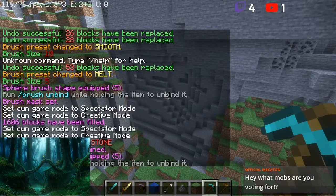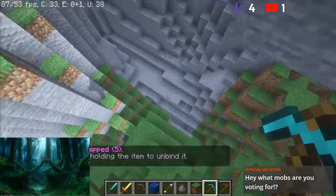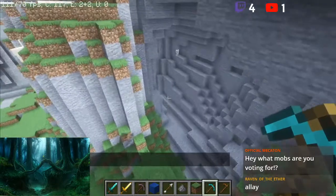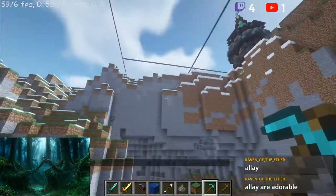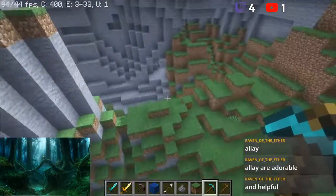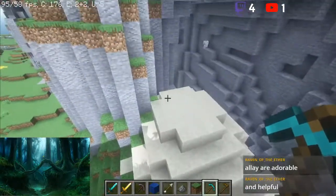So I'm pretty sure this is cave air. Oh, it's not. It's not cave air. Okay, cool. It's just regular. And we can fill this probably with sand. Do we want to fill this in? Yeah, I think so. Then we can keep maybe this little area over here. But I think that this side probably needs to be filled in.